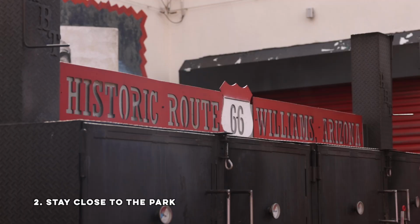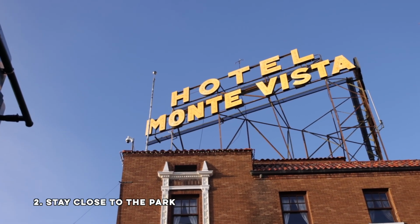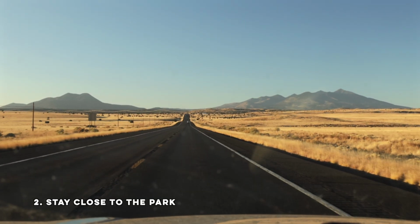Next, when you're picking a place to stay, you'll want to stay as close to the park as possible. Williams and Flagstaff are nice, but they're more than an hour away from the park depending on where you stay. And if you want to stay in Cameron, that's an hour away from Grand Canyon Village. Stay closer if you can so you don't spend so much time in the car.